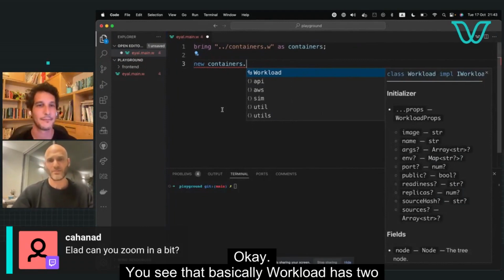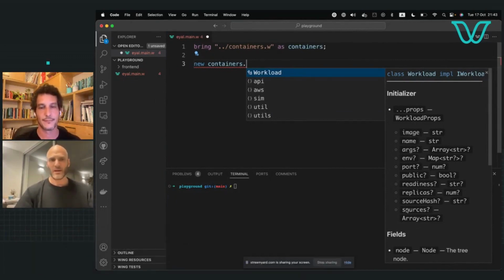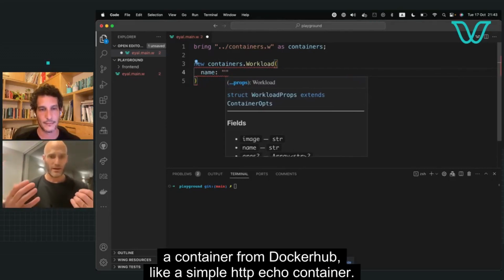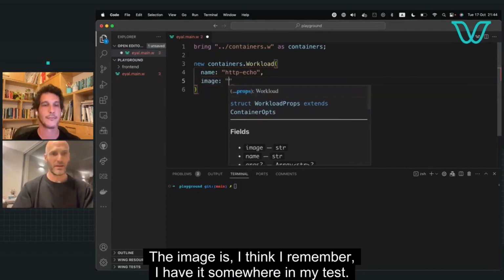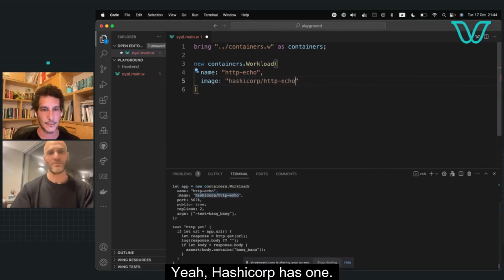Okay. And so you see that workload has two required keyword attributes: name and image. Everything else is optional. And so the easiest thing to do is to start with something like that. Let's start by just deploying a container from Docker Hub, a simple HTTP echo container. We'll call it HTTP echo. And the image is, I think I remember, I have it somewhere in my tests. Let's see. So yeah, HashiCorp has one.